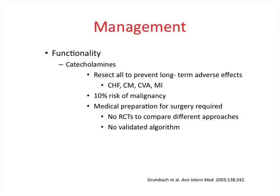For pheo, the goal is to resect to prevent, again, long-term consequences in the vascular system, the cardiac system, and also because 10% of these lesions are malignant.